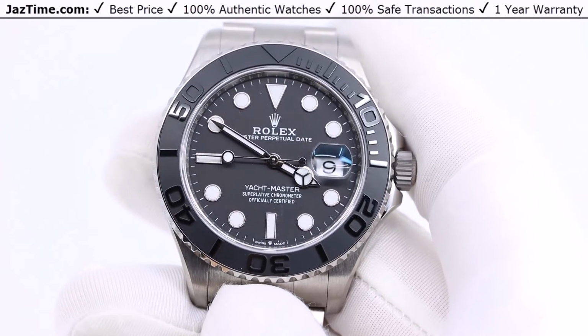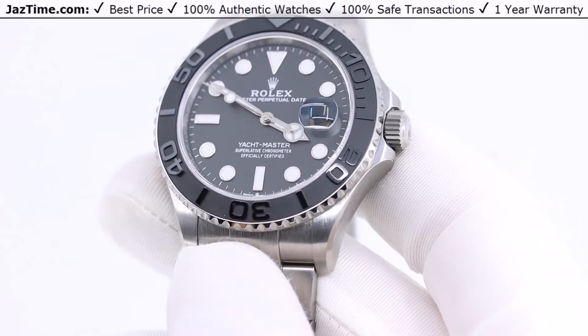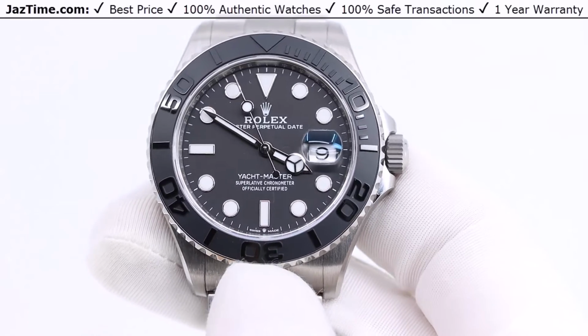It has a power reserve of 70 hours. It's very precise, plus minus 2 seconds a day. A lot of great things about it, so I really don't know why Rolex wouldn't use it. They do use it. Okay, time to try it on and give you my thoughts.